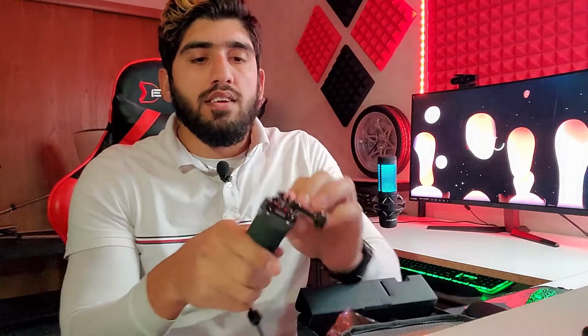As you can see here, we have this nice little tripod for this one. It's not really a tripod, but it is like that. You can easily mount your GoPro here on top. Let me show you. You can see right here, just put the GoPro here and you can easily use it.